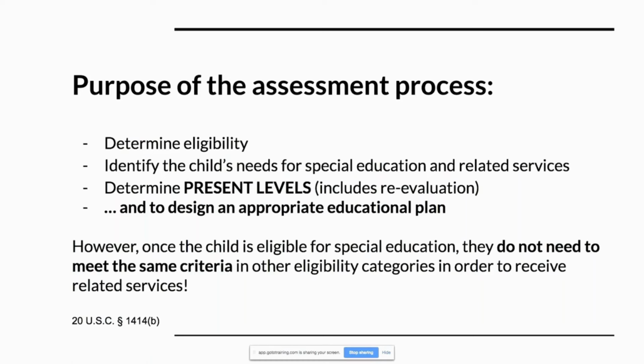And just to have present levels, you definitely need to have evaluation and reevaluation as needed. And just because a child maybe isn't eligible at this time doesn't mean they will never be. So periodic reevaluation may be needed in areas that, even if they didn't meet criteria for services or eligibility in the past.